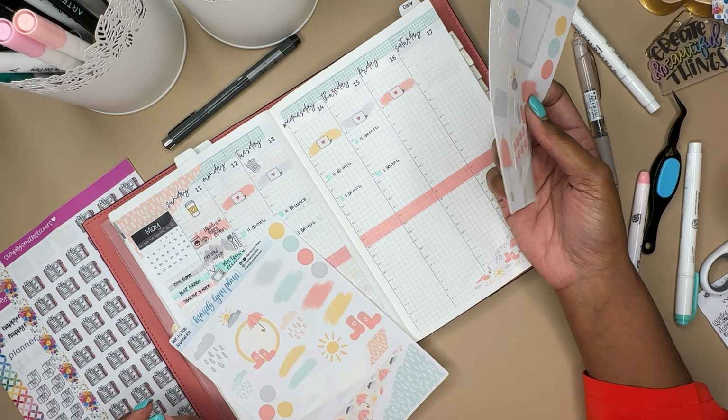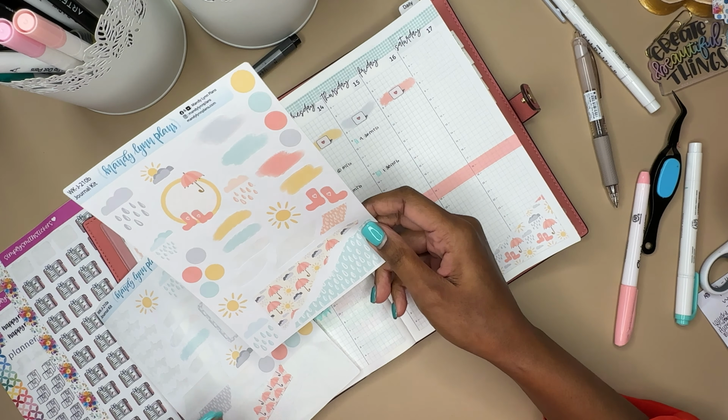To just wrap this up by adding some decorative stickers.